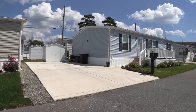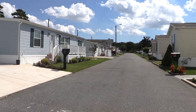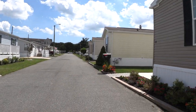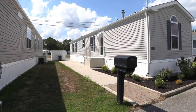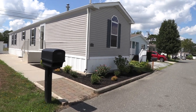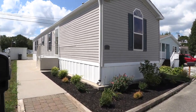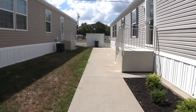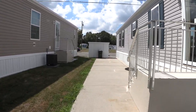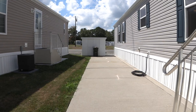Most of these houses have a parking area and a shed and a patio. This house has been renovated, and this is the corresponding lot and patio for this house and the shed.